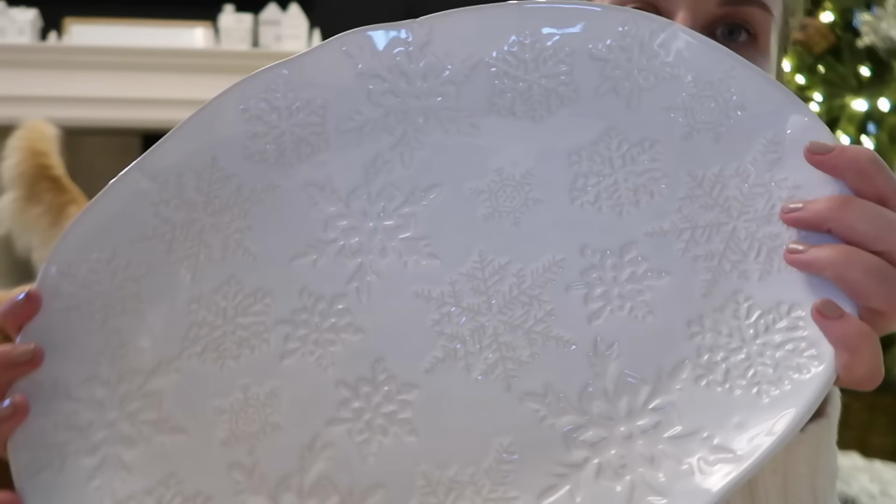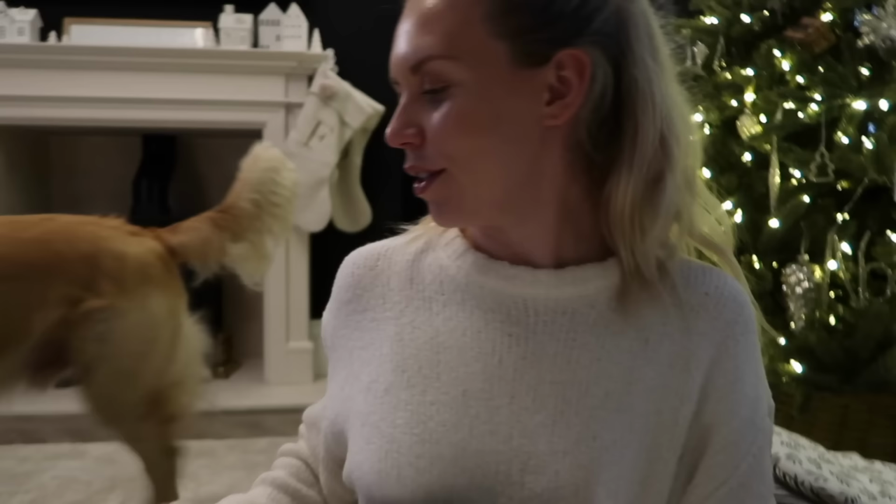Then I also got in that same design a serving platter, and I was very tempted to get two of these, but I thought no, just get the one, because we do have a plain one that we can use all year round that can be the spare if we need another one, which I'm sure we will, especially Boxing Day, because we're hosting quite a few people and we're just going to do picky food. But $12.99 again, this one is, and it's got those same stars and snowflakes on. Super pretty.